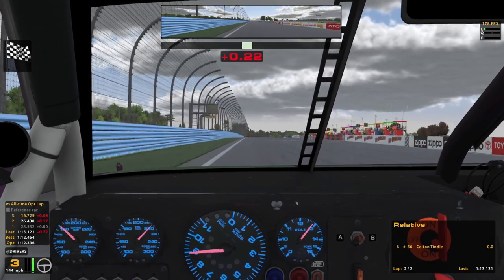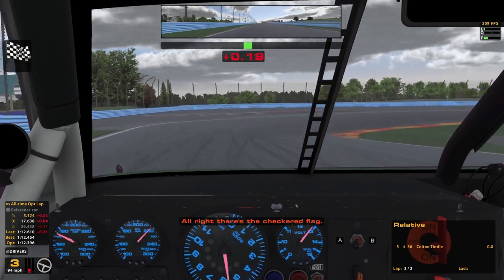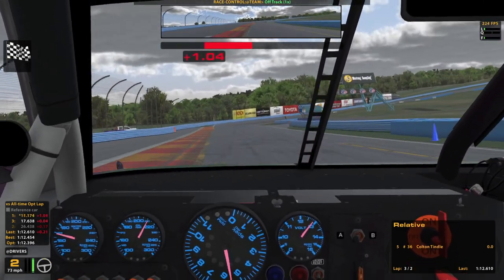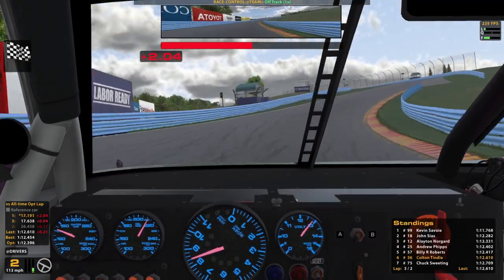Alright, I'll definitely take that. That's right about where my best lap is. Best was a 12.4, this is a 12.6. I accept that number. Got an off track there just because I wasn't paying attention. I was looking at the lap time I got, but no biggie.